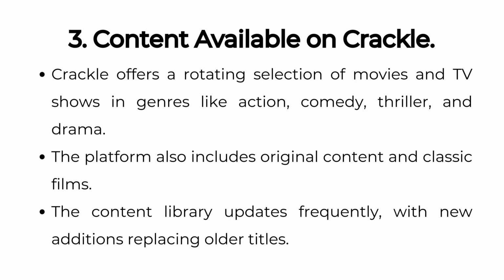Content available on Crackle. Crackle offers a rotating selection of movies and TV shows in genres like action, comedy, thriller, and drama. The platform also includes original content and classic films. The content library updates frequently, with new additions replacing older titles.